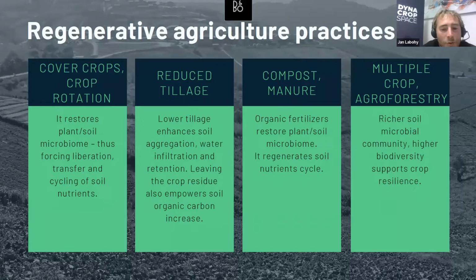So trying to focus on really having all the time something growing on the field. It's another regenerative practice which is quite common.